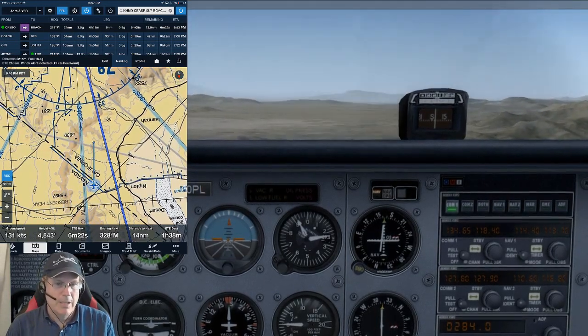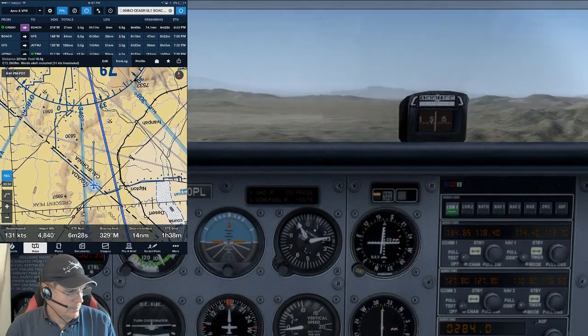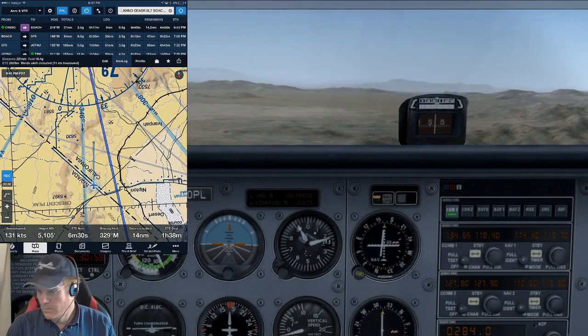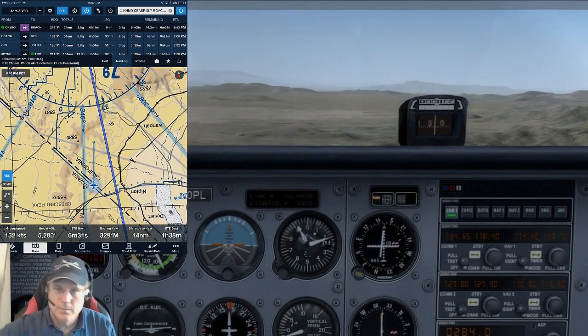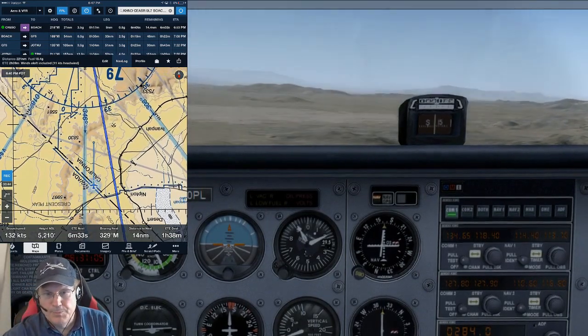Caravan 8 Kilo Lima, Los Angeles Center, altimeter 2965. Caravan 8 Kilo Lima, clear track Guadalupe VOR.